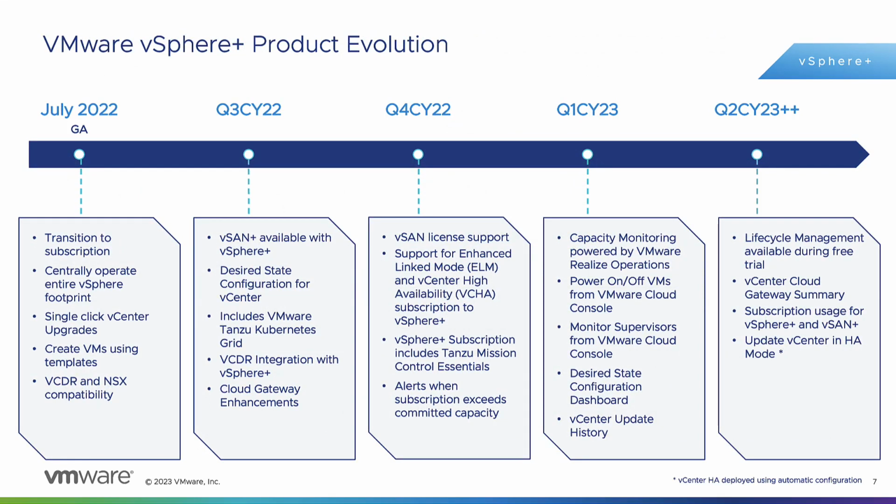This is a look at the vSphere Plus product evolution. So you can see from the initial GA in June of 2022, right up until now, all the various enhancements and additional service offerings that vSphere Plus can deliver to on-premises environments. And we're going to take a look at some of these in a little bit more detail.